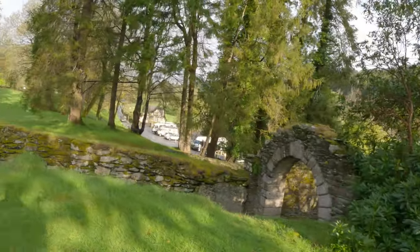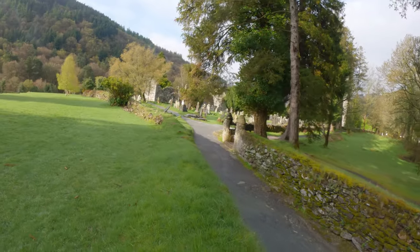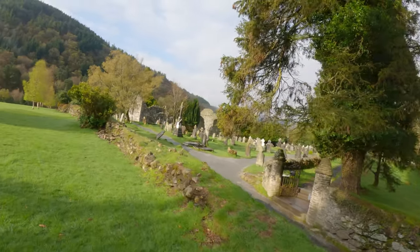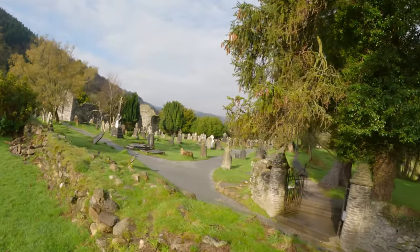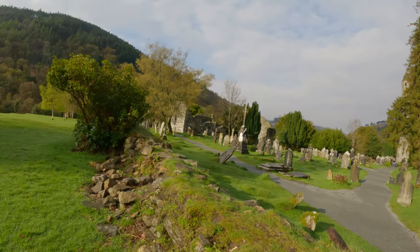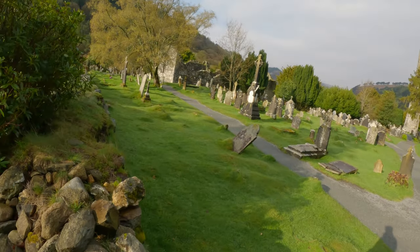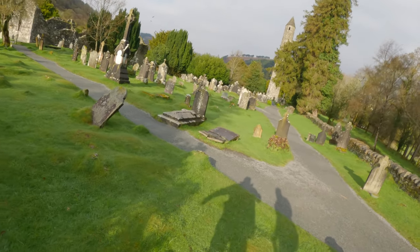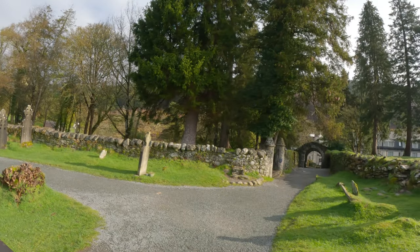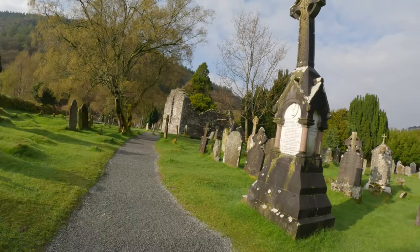Oh, here's another archway. Maybe that's where we should have gone. I'm sure we can get around here anyways. Here's an old graveyard. Let's try to make our way up and around. There we go. Would have been easier to go up the archway. Let's go see the old church first, and then we'll go see the round tower.